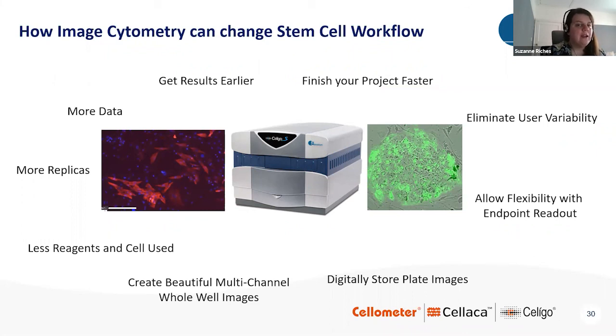So just to summarize what I've talked about today, really, how image cytometry can change stem cell research workflow. Well, it will mean that you get your results earlier and finish your projects faster. It can give you more data, more replicas, and if you use smaller plates, you can use less reagents, less cells, especially if they're precious cell samples. You eliminate user variability because everybody's running the same experiments with the same settings. You can also create really nice multi-channel whole well images that can be used for publications. And all of that is automatically digitally stored as well.